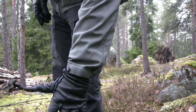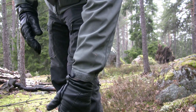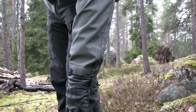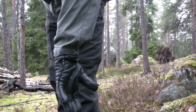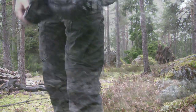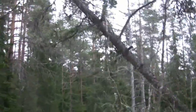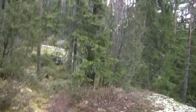It is raining here a little bit. I don't know, can you see it? But it seems that the jacket is holding this light rain quite nicely. Like I said, it rains here a little bit. I don't know, does my camera like it or not?